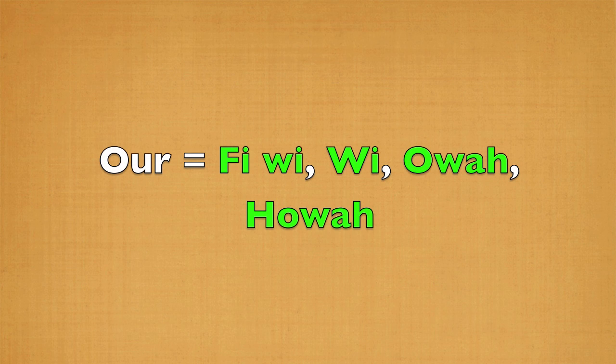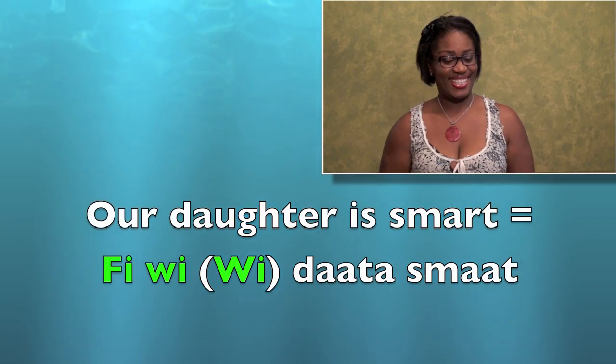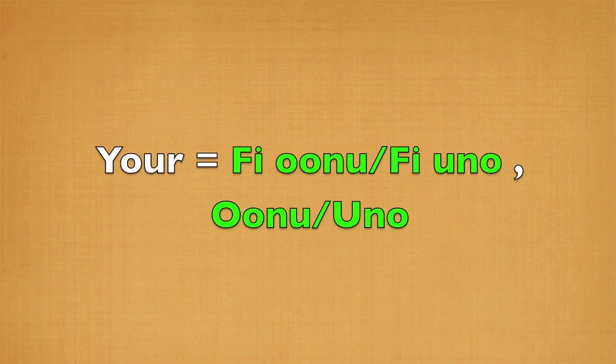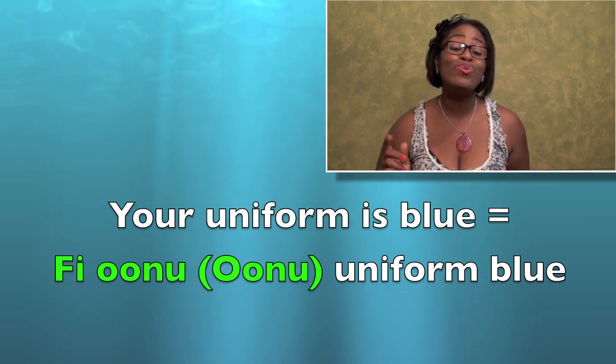Fi we, our. Fi we data smart. Our street block. Plural form of the word your: fi uno or uno. Fi uno uniform blue.